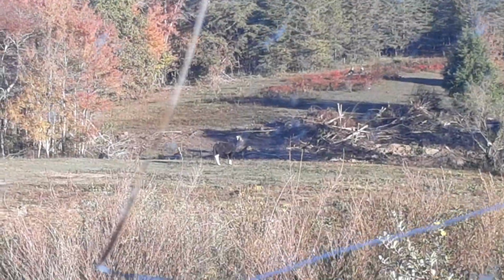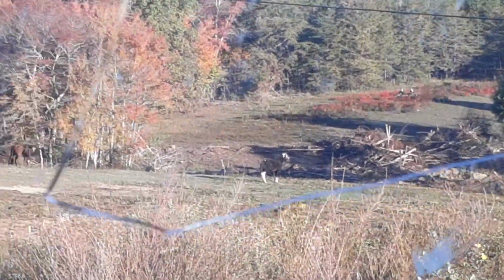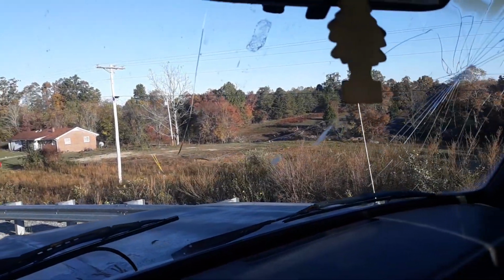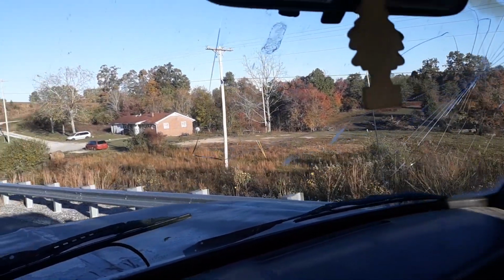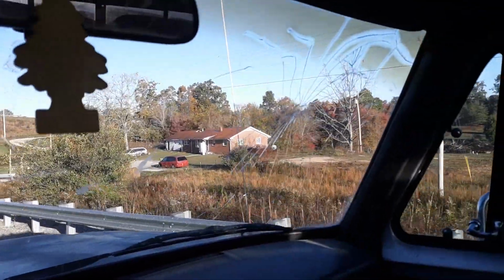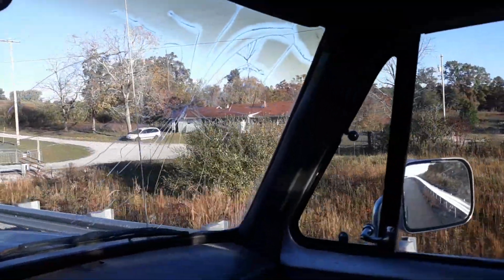Well, let's see how many projects on the old farm that we can count. Need to work on the pond, the grand old pond adventure. Over here we have Granny's old house. It needs to be remodeled and we need a new roof on it before winter time.